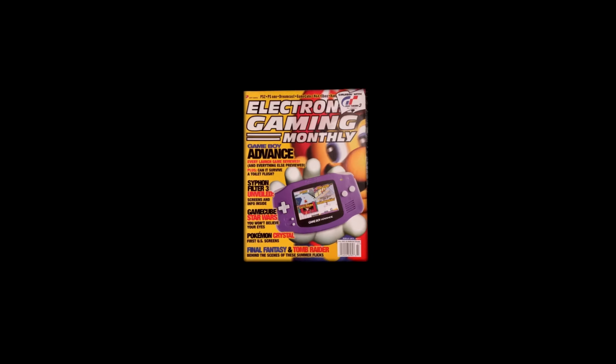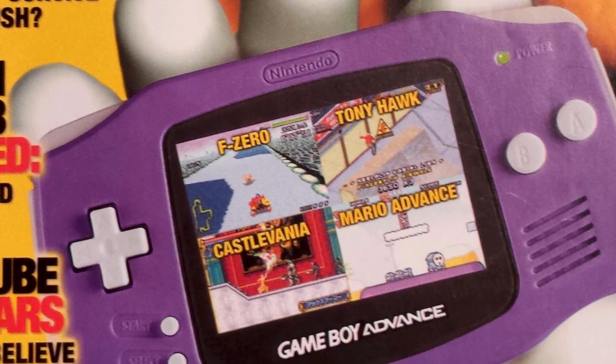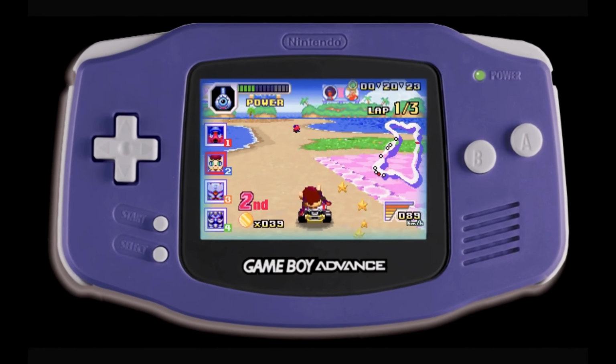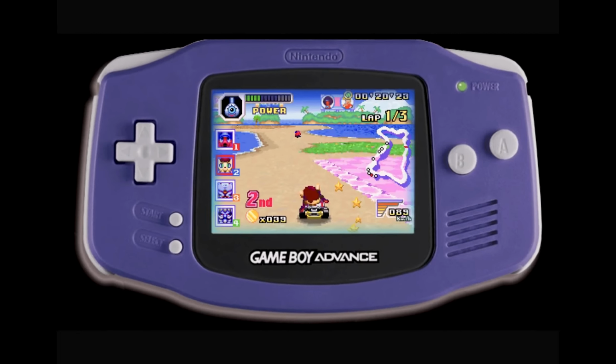However, the Game Boy Advance, which launched in North America in June 2001, was a real revolution in handheld technology. Able to play much more powerful games, and somewhat derisively considered a portable Super NES at the time, the system also became one of the most beloved portable handhelds ever, capable of rendering true 3D graphics on the go.